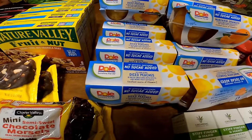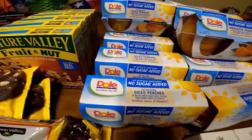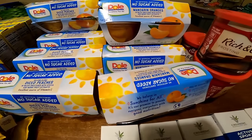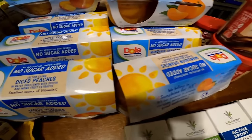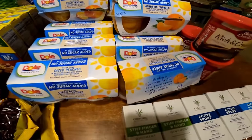And then over here we have a ton of these fruit cups. We got diced peaches and mandarin oranges. Am I saying that right? Nope. Mandarin. That's oranges.